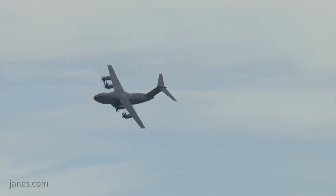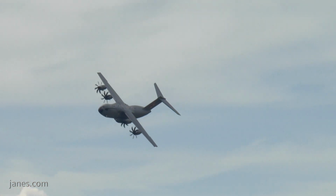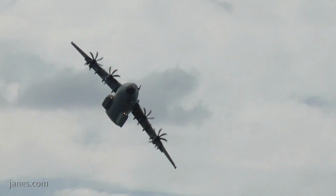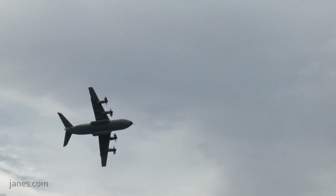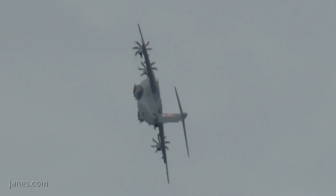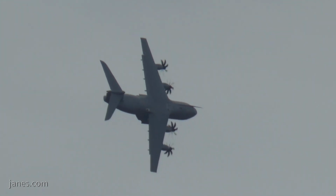A total of 65 A400Ms are now in Air Force service, including 20 of them with the Royal Air Force, down the road at Brize Norton. Altogether, the global fleet has completed something like 36,000 flight hours in military service. A really tough service. Cruises at Mach 0.72, 72% of the speed of sound, and that's up at 40,000 feet.